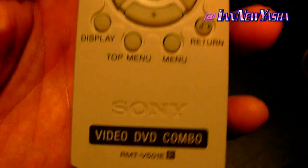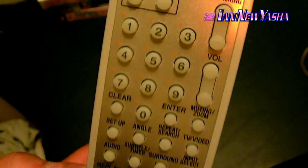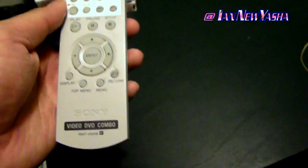I went on eBay and purchased a replacement for the Sony original equipment manufacturer's remote. I made sure to back search this accurately. All I needed were 2 AA batteries, not included.